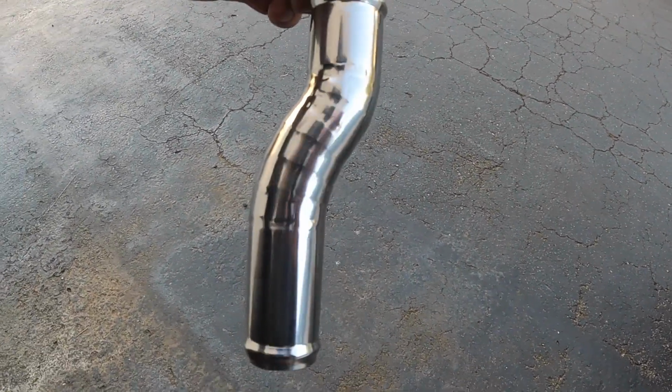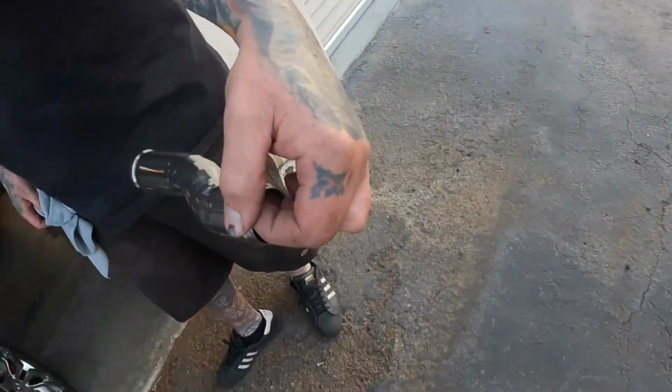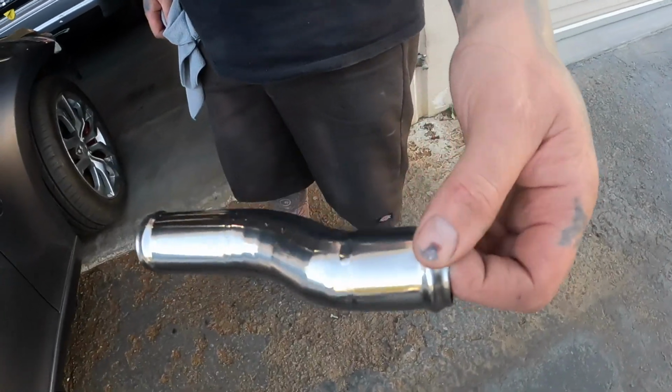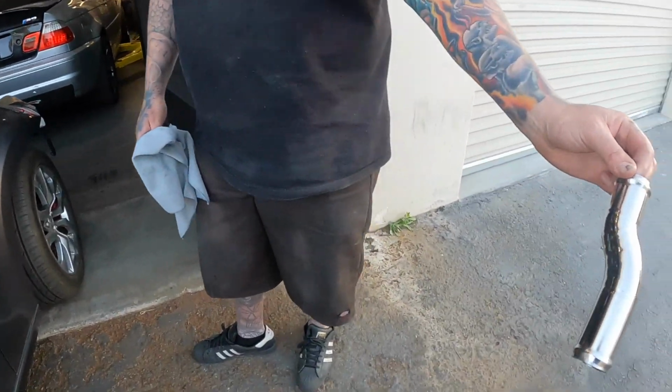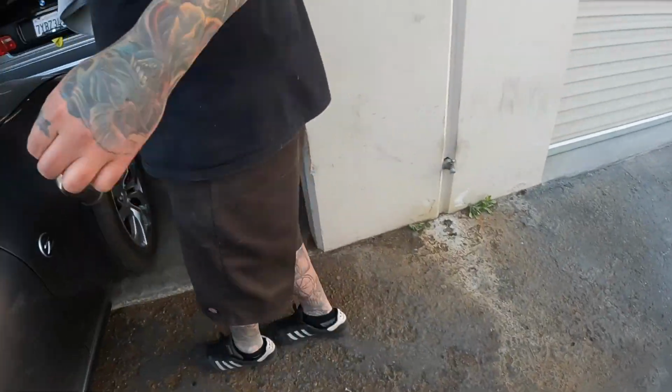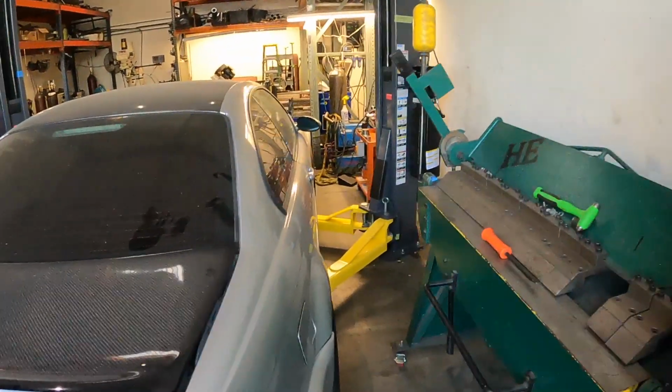Nice, custom made, one of one, a little titanium coolant pipe. E46 M3. Oh yeah. Humble for the win. Not bad. Not bad, dog. At all. Once it's done, dog, gonna be next level.